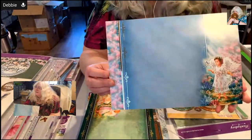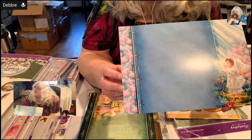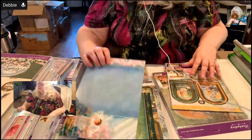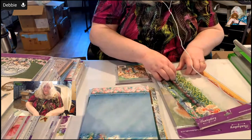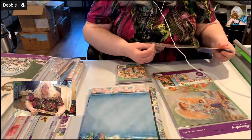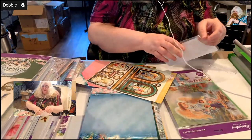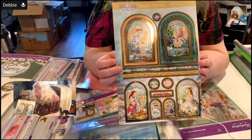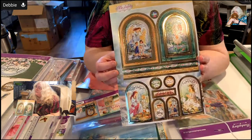Here's the foiled one. Aren't they just beautiful? And look at that rich foiling. The foiling is just spectacular on these two. Wow. Okay. Next. This one's beautiful too. They're all beautiful. Every single one of these is just amazing. This one's like a guardian angel one here.